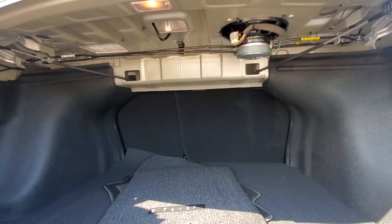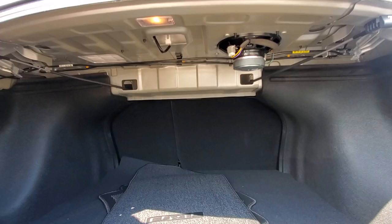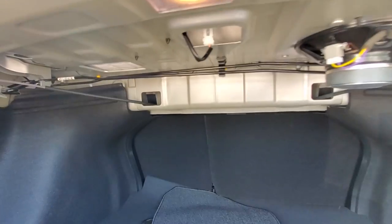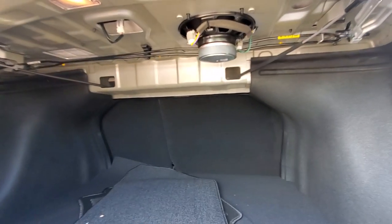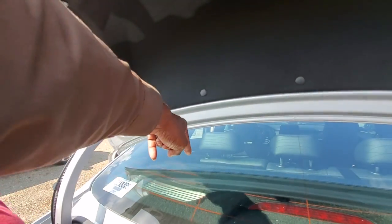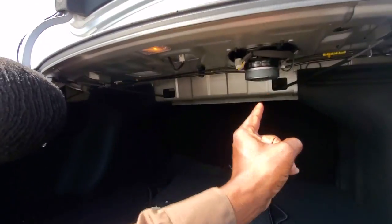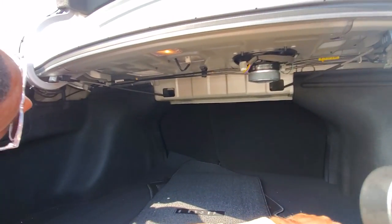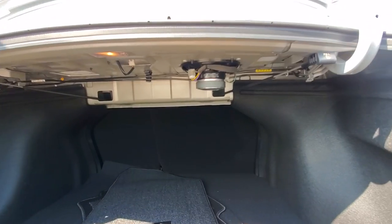What is this? It's only one speaker back. Is that supposed to be a sub right here? It might be, but I don't see no other speakers. No, that's the only speaker. That's crazy, because look, that's a hole right there for a speaker. Because you look up there, that go to cover. But this is the only speaker? So yeah, that right there tells me that this sound system is funky.